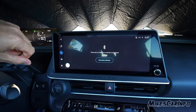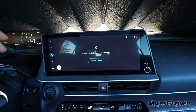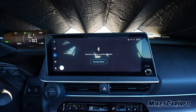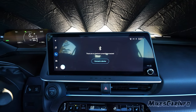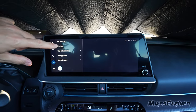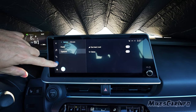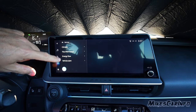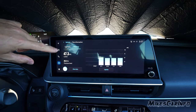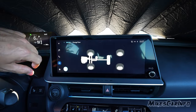Next one will be your phone. Once you pair your phone, you'll have access to recent calls, the phone book, and all that stuff. I have it disconnected right now, but you'll be able to send and receive calls and send and receive texts, that kind of thing. The next one is information about your vehicle. You can go to front and rear climate controls. You have different options here. It's a little different from the settings, which is on the next one. You have trip information. You have the history here, 47, not too bad. Energy flows, you can keep an eye on that.